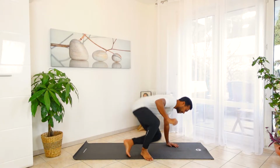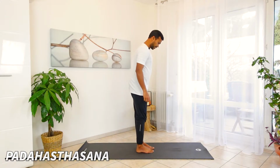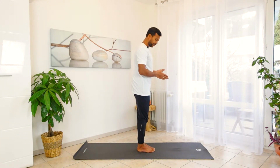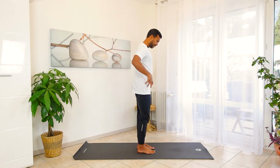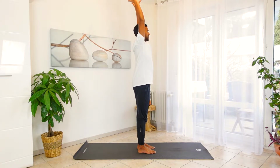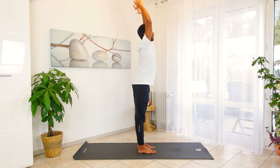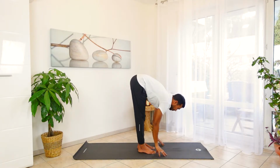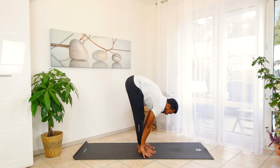The first yoga posture is Padahastasana. Your feet can be together or hip width apart. Inhale, both hands up. As you exhale from the hip, move forward, bend down. Place your palms by the side of the feet.